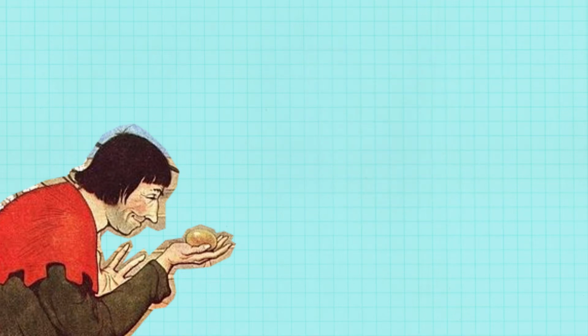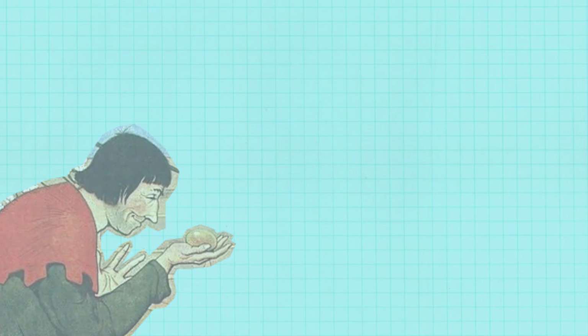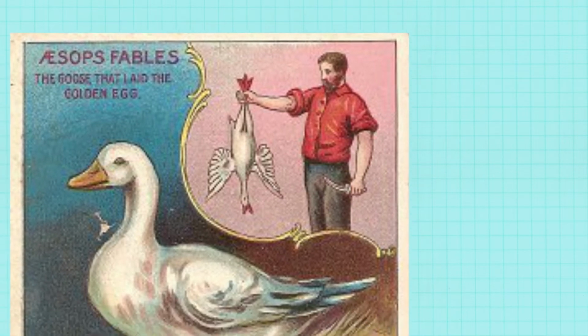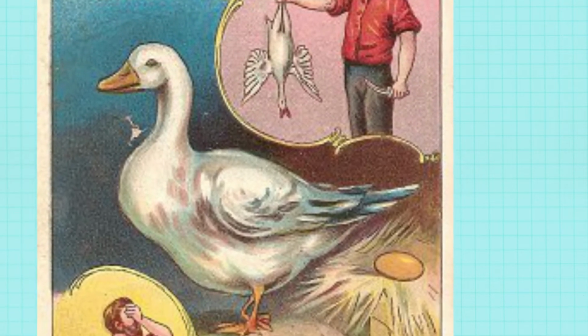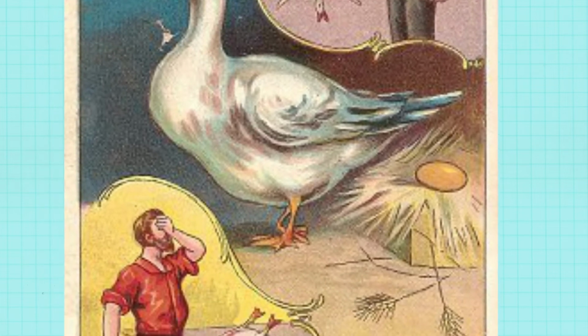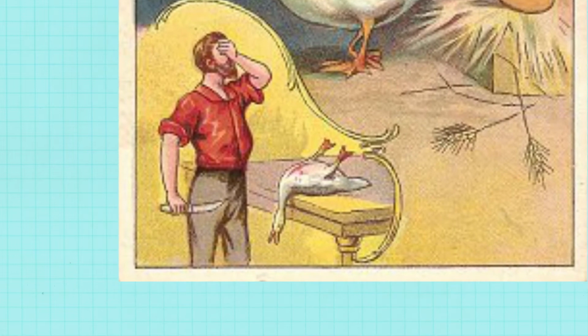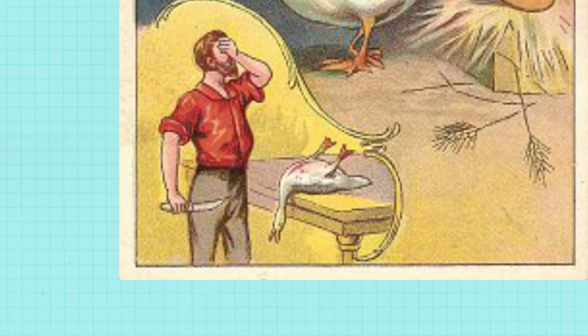One day, after he had finished counting his money, the idea came to him that he could get all the golden eggs at once by killing the goose and cutting it open. But when he cut her open, there were no eggs inside, and his precious goose was dead.